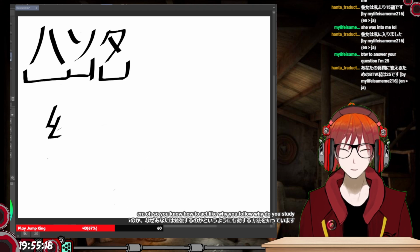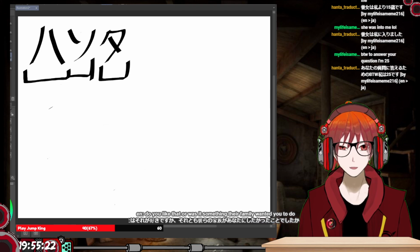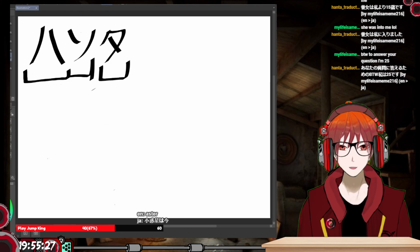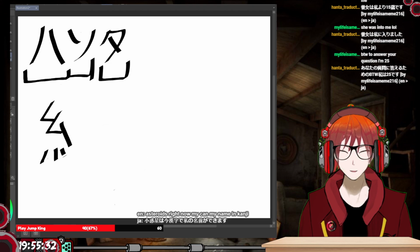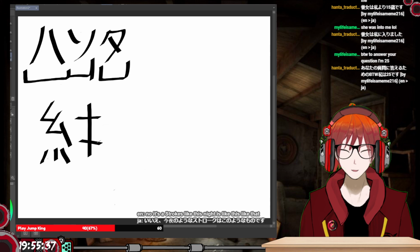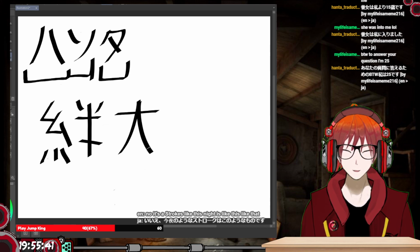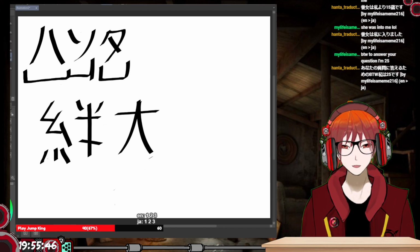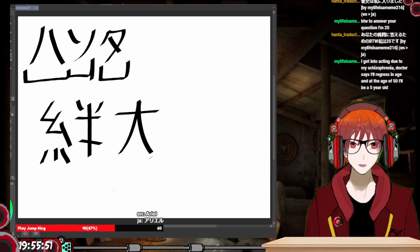I'm trying to write now my name in kanji. No, it's strokes like this. Like this, like this, like that. One, two, three. There we go. This means hunter. As if the Wikipedia is right.